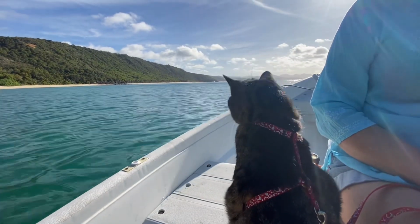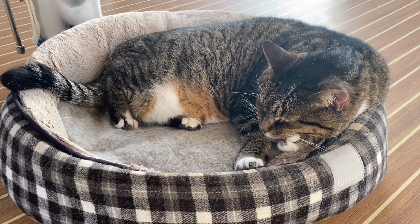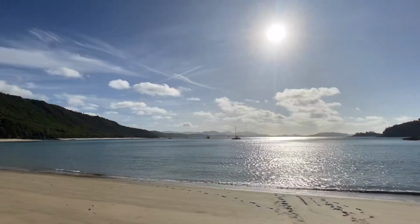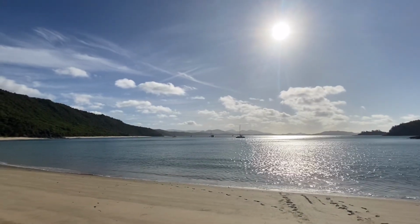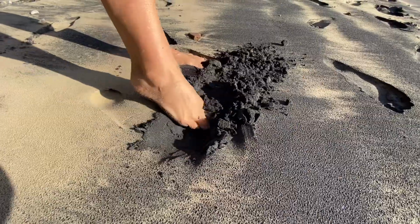To our little crewmate's relief, the landing barge returned to the boat, the unwelcome interruption over. But the humans went ashore again, exploring this beautiful beach with its interesting coloured rocks and patches of black sand.